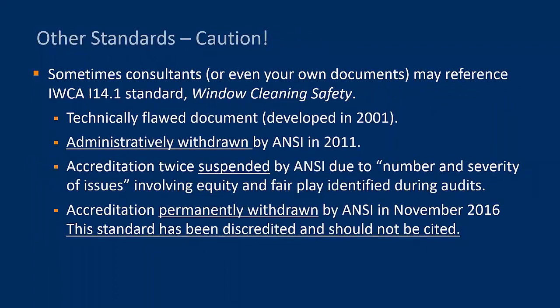Now, a word of caution about a standard you may have heard referenced relative to facade access. The International Window Cleaning Association I-14.1 standard was created with the worthy goal to improve safety surrounding window washing activities. I think we can all agree that's a good thing. However, the technical provisions of this document were flawed in many ways, and to say that the standard has had a checkered past would be a gross understatement.